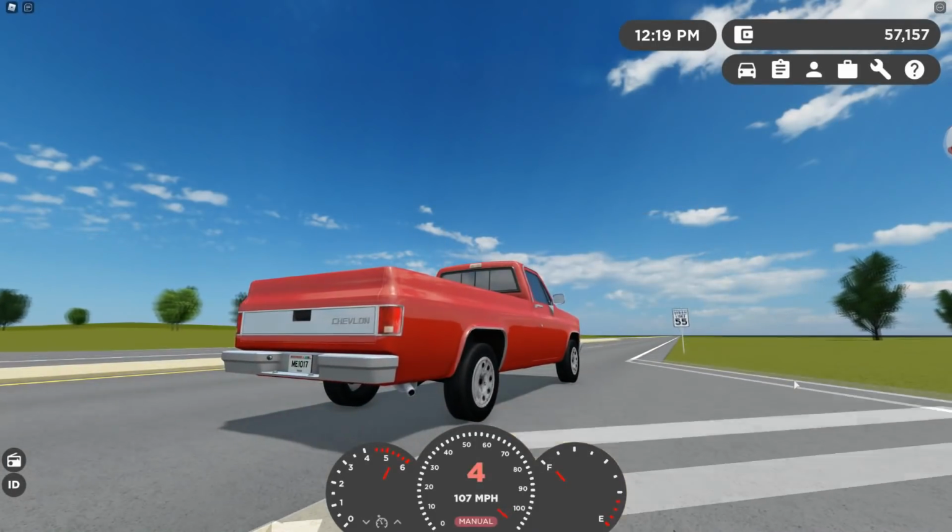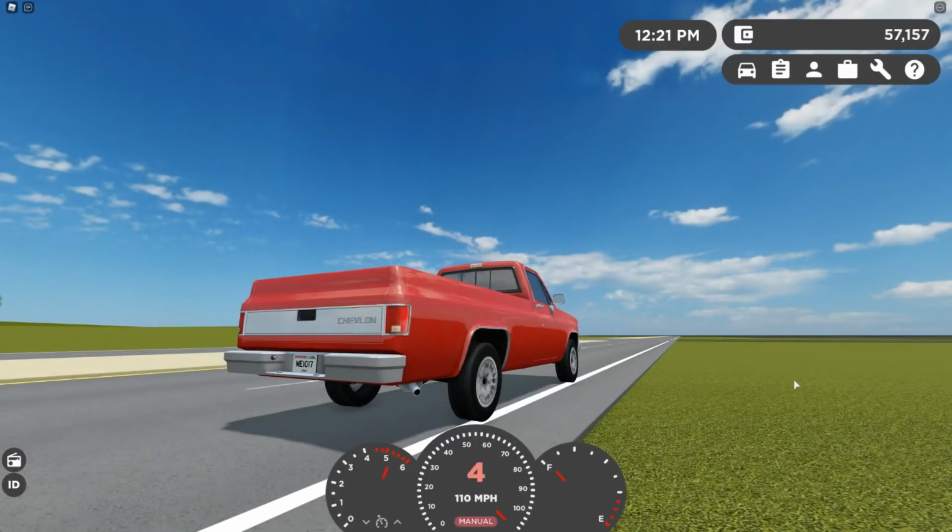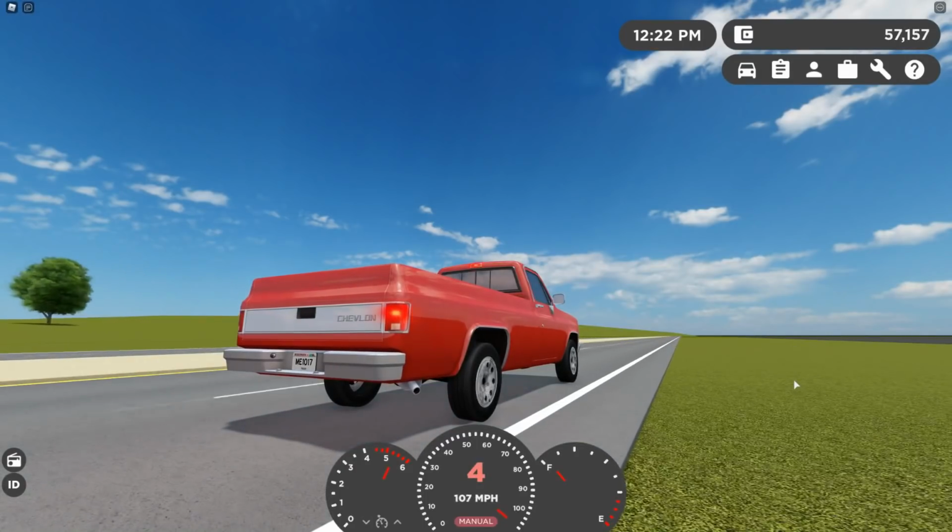Anyways, finally up to our top speed. It's a 4-speed with a top speed of 110 miles an hour. Here's the braking test.